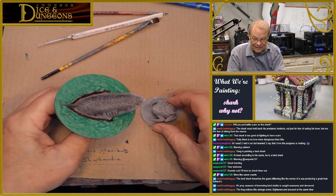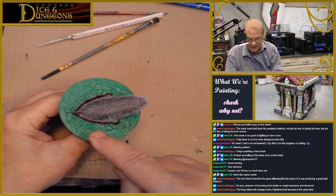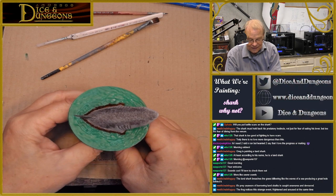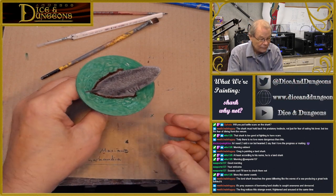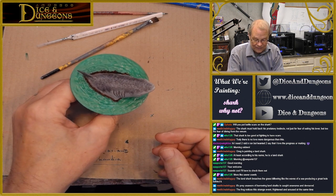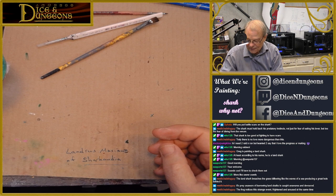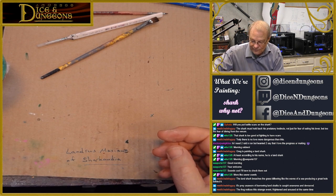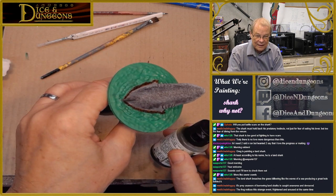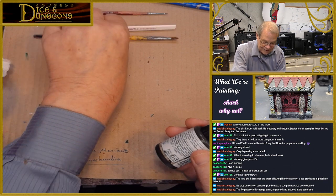There. That was disturbing, I'm sure. But this green paint is still wet. You can see some shininess to it, so I don't want to put the wash on it yet. And it's break time anyway. So I'm going to take a break and then come back and finish Landrus Maximus of Sharkandia by making this bright green look less bright, but still green.